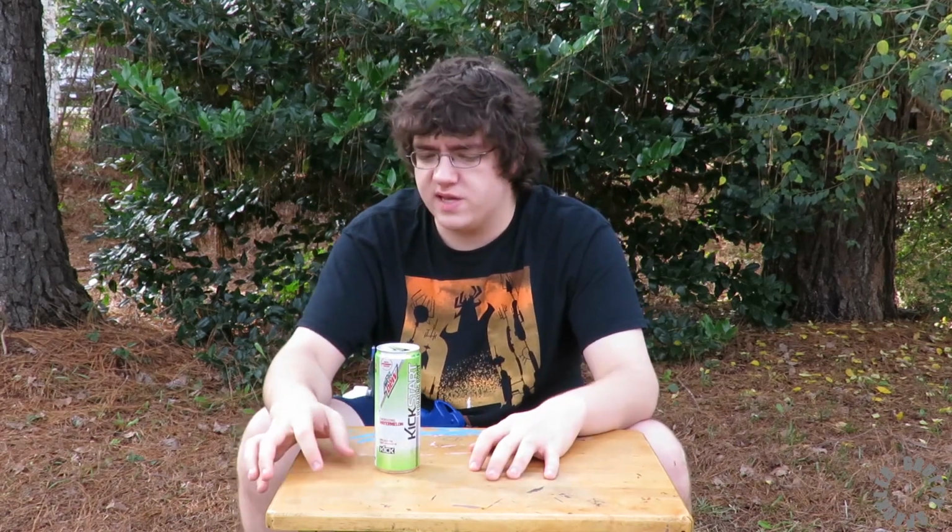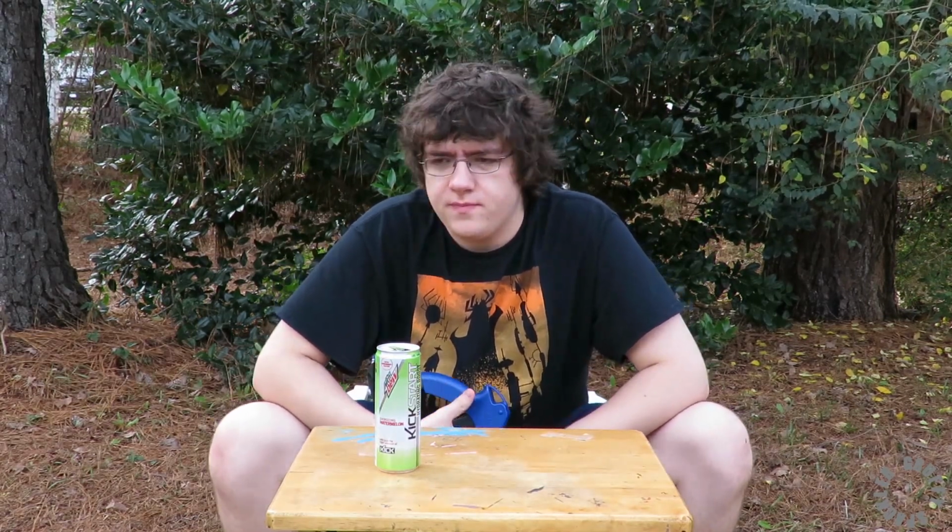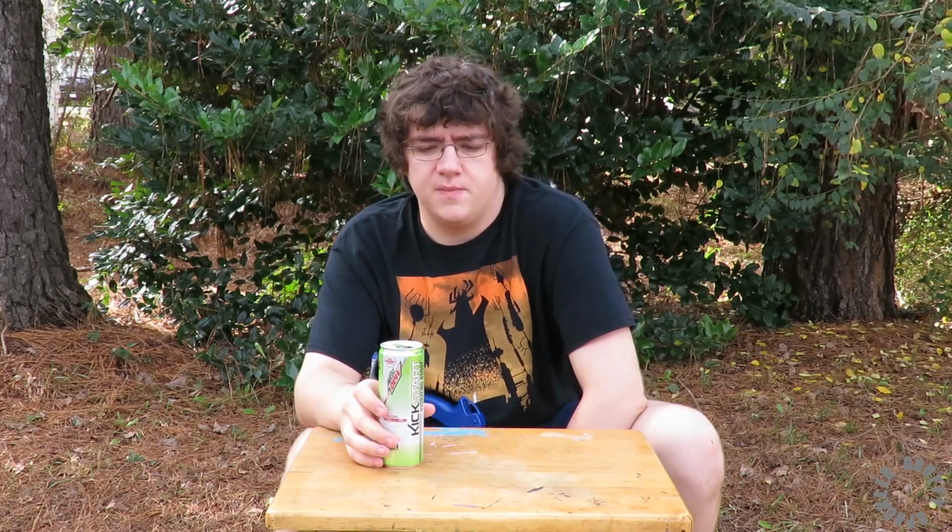Anyway, for the taste, this is definitely not the best. It really has an overbearing vitamin taste that you can really get a lot of in a lot of different energy drinks. And the watermelon isn't very good at covering that taste up, unlike other flavors of Kickstart, such as blueberry, pomegranate, and blood orange. It doesn't do a great job at covering that vitamin taste up.